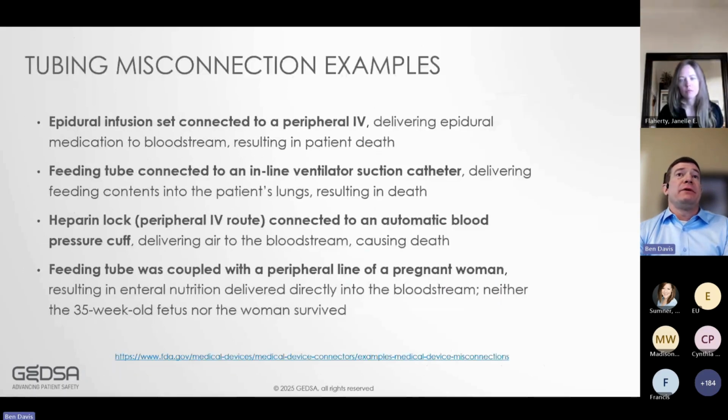But to share a few examples from that page, I'll walk you through these. The first one is an epidural infusion set connected to a peripheral IV. This delivered epidural medication into the bloodstream and resulted in patient death. The next one was a feeding tube connected to an inline ventilator suction catheter. This delivered feeding contents into the patient's lungs and also, unfortunately, resulted in death.